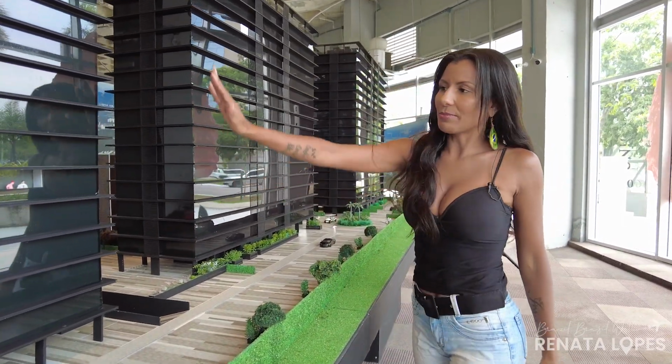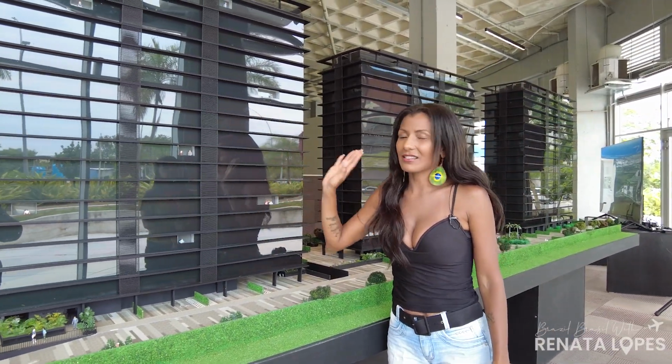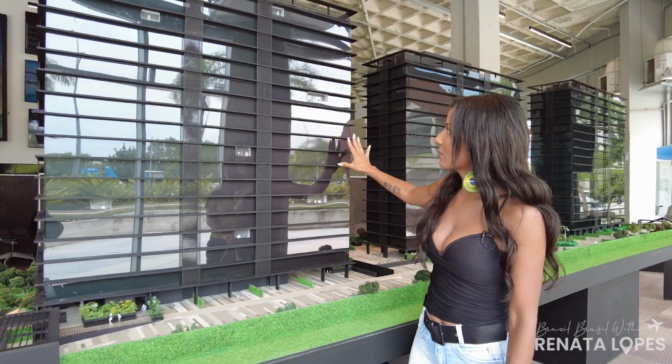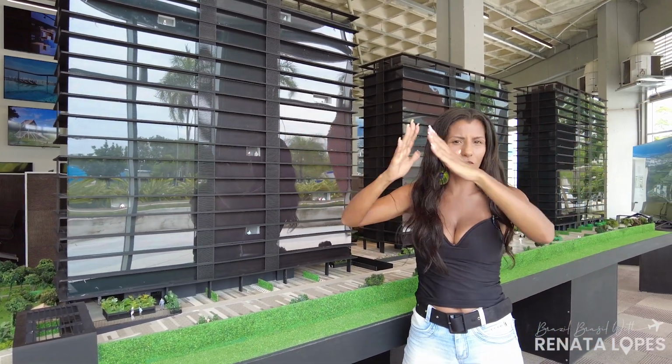But all these apartments, they come like this. The design is exactly like that. All the mirror, the glass, it's dark. They make it with dark glass. Also, the curtains, it's closed.